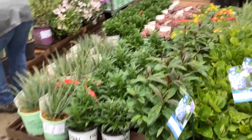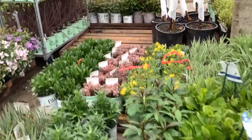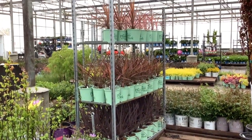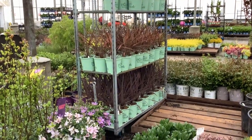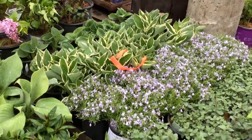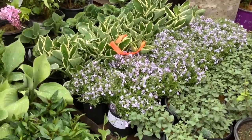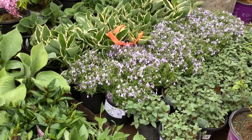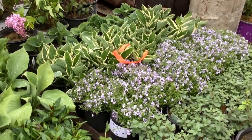Coming up, aloe, sedums. And coming up here, you see more of the tropicals coming in there. Nice selection of cordylines, guys. You know, the phlox subulatas are scattered throughout the dock. And that's another plant that you see in the spring. People are going to expect to see that in the garden center. I know that's blooming in my yard.